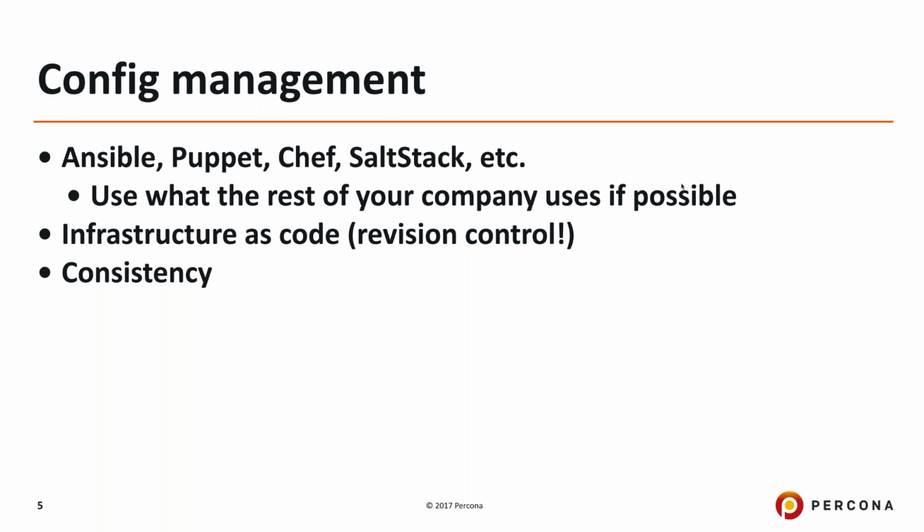This helps you for a couple of reasons. One is infrastructure as code, so everything you do is tracked in revision control like it's a change to code. So every config that you change has a history behind it. You can tell what it's supposed to be as opposed to what it is, and you can tell who changed it when. And the other reason is consistency, so that all of your installations are the same and repeatable. So if you need to bring up a new MySQL server, you do it easily in the way that you've done it before.